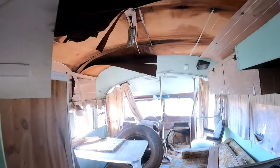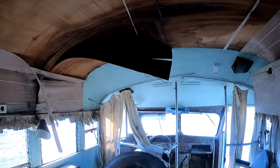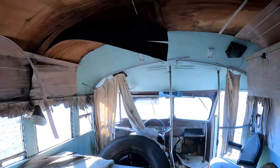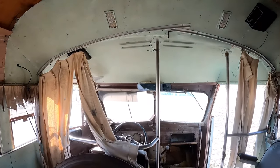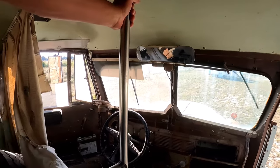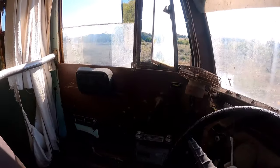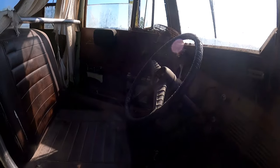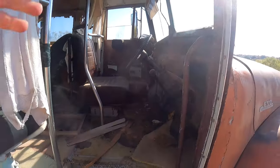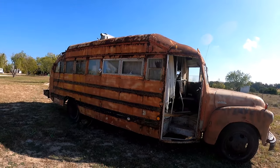Lots of possibilities here. If the roof leaks could be addressed, they need to be addressed pretty quick. I can see this being a really, really neat short drive RV. I couldn't see driving a real long distance with this. I mean, talk about, that'd be a Burning Man rig right there.